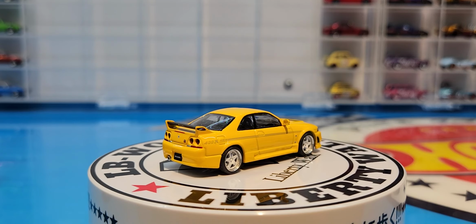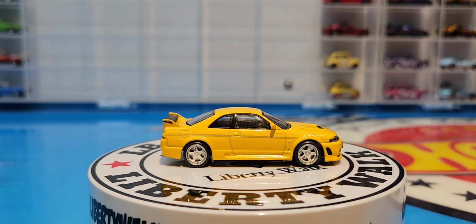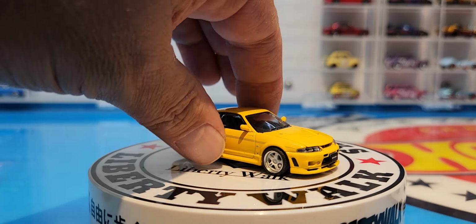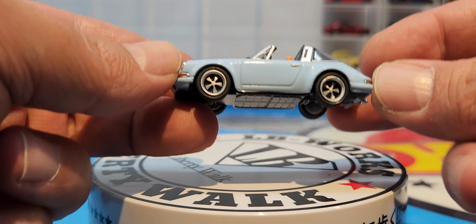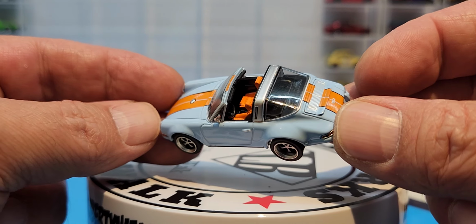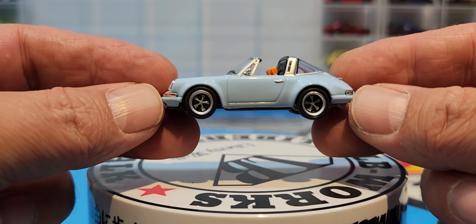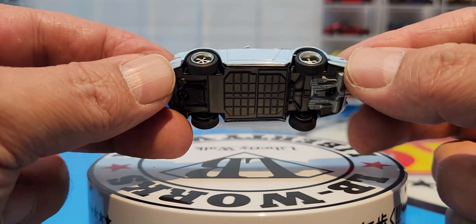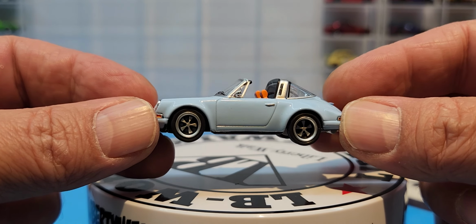Oh, there it is. Yeah, it's tiny. It's tiny, this car. It does match up with the 911 from Mini GT, that's for sure. And here she is. Look how tiny it is. But look how beautifully done it is. Look at that interior. Orange seats, black console on the dash. There's your undercarriage. And look how perfect those wheels are, guys. I mean, that's just perfect.